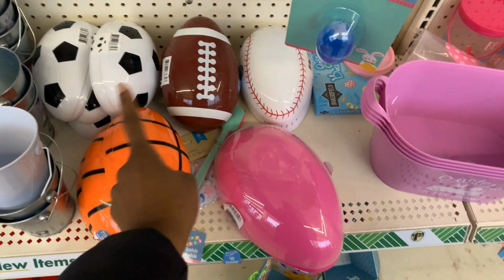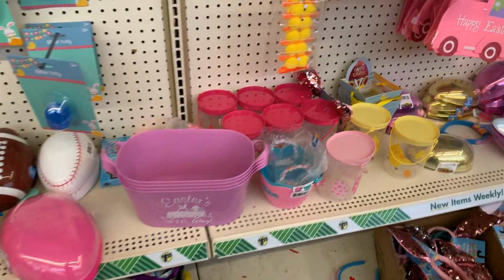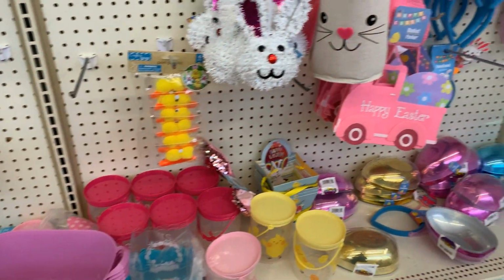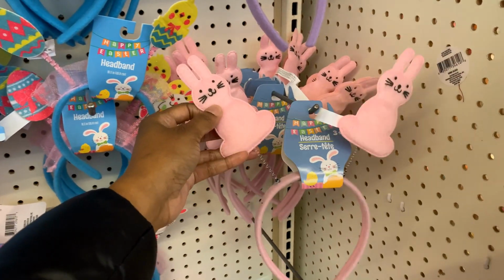So they have different sports bowls. They have regular looking eggs. They had a bunny too. They didn't have it out today when I went, but just so many different options. So if you are doing something, you might want to grab this stuff when you see it.